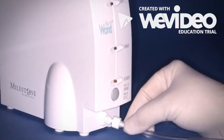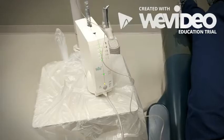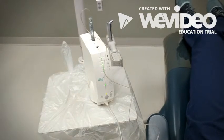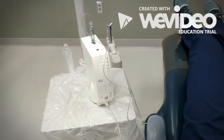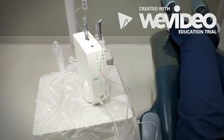First, we'll attach the foot control to the front of the unit by threading it on. Then we'll attach the power cord to the back of the unit and turn on the power switch. When the unit is on, you'll see lights appear. The top lights indicate the amount of anesthesia remaining. The middle light is for power, and the bottom light is for aspiration.